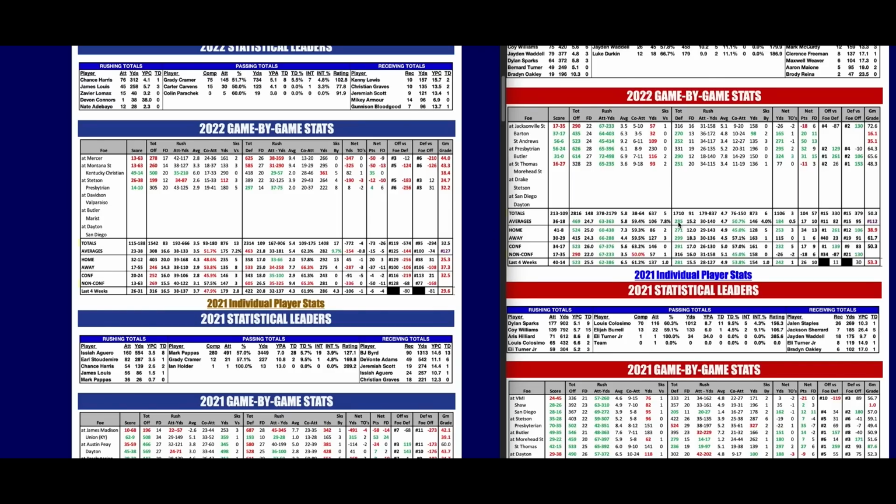And defensively, they're only allowing 285 yards per game. Or no, they're allowing 74 above. That puts you at the 544 mark. They are averaging 144 less than what their opponents allow. They're allowing 285. That comes out to 141 yards. So add those numbers together. You've got Davidson with a 544 to 175 yard edge.